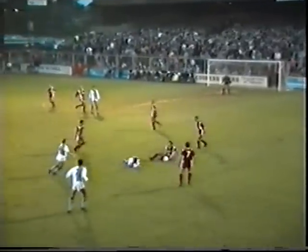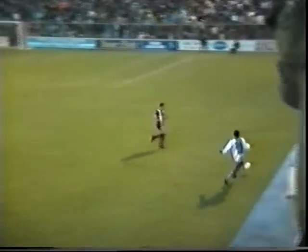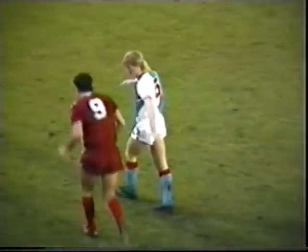Sellers. Challenged well by Bishop. Hildersley. Gale. Poor control by Howard Gale, ends up in a Bournemouth throw. And that's a foul by Hendry on Trevor Aylott. So the ball with Paul Morrell.